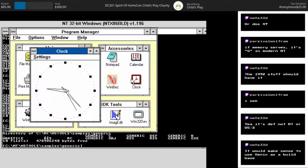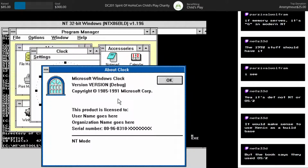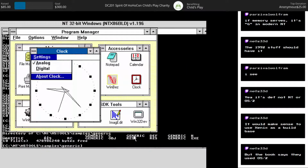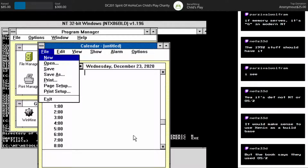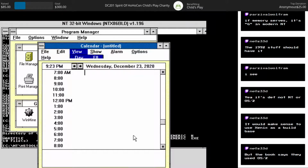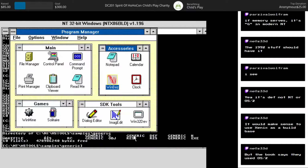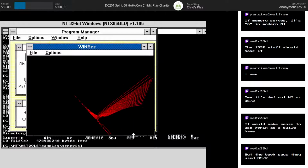So let's see here. Let's open the clock. Yeah, this hasn't changed much. 91 build date here. Calendar. Yeah, that's looking pretty much the same. Win bezel. I'm guessing this is what became the screensaver.